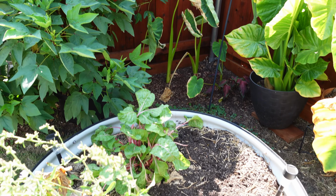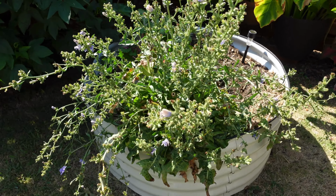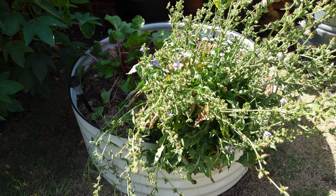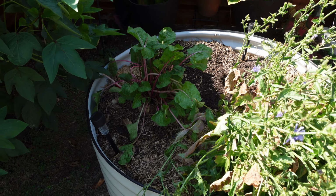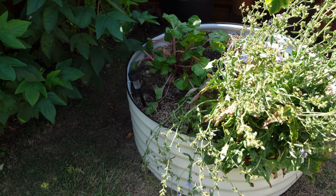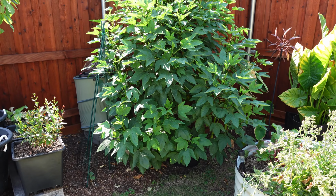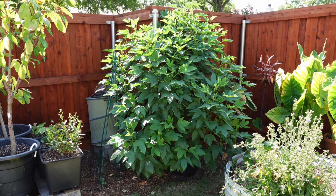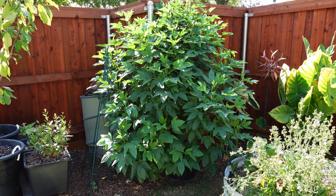And then here's a bed I'm starting to empty out. That chicory that I'm about to break down and put in my compost tea. And then that's some Swiss chard. And what is thriving and taking over the whole garden is this hibiscus. This hibiscus is in love with this pot in the ground.